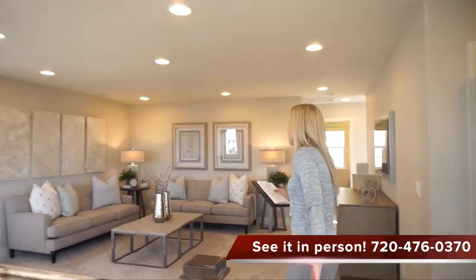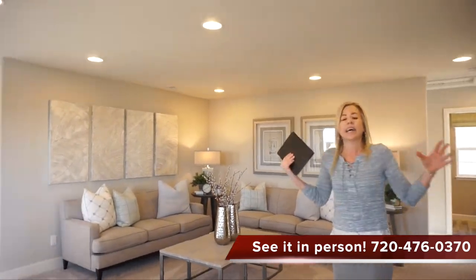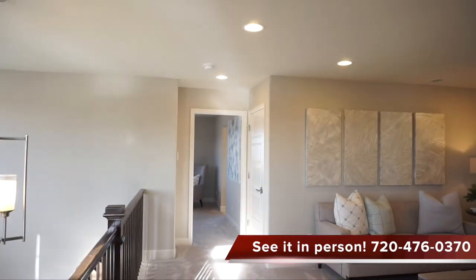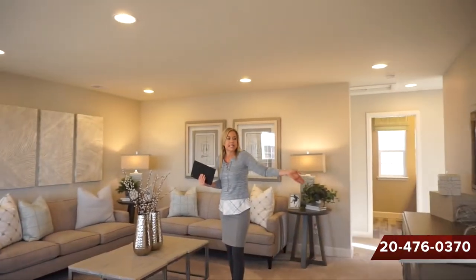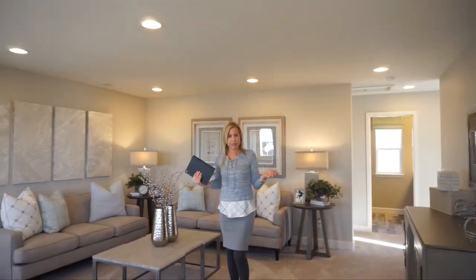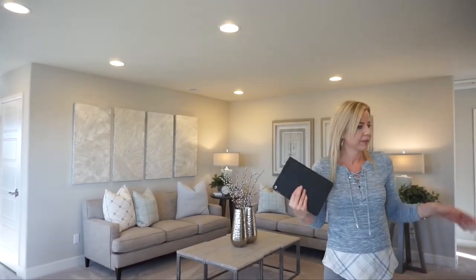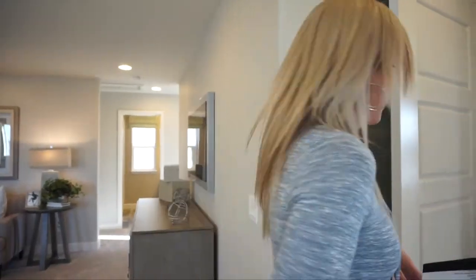As you can see, when you first come up, we have this nice loft area, and there's a lot of room up here. They have it set up as an extra TV room, but think about how you'd use it best for your family. Toy room, art room, playroom, all the kids' toys up here. Lots of room for whatever you need it for.